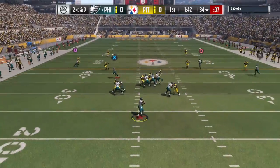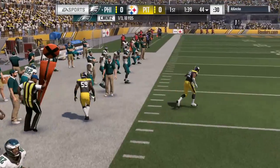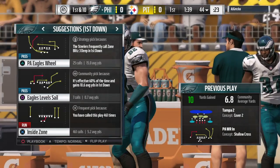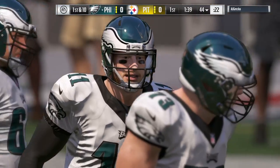On play action, Wentz. And on the left side, he's got Witten. It's a 10-yard pickup, and it moves the chains. So much goes into a successful play, doesn't it? How about that play action there, freezing the defense just enough to bring the tight end free downfield for the completion.